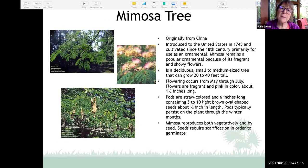And then, of course, everybody loves mimosa. When I was a kid, we would love blowing those little things off of them, and we thought they were the greatest, and they smelled great, and we'd always walk down and pull a bunch and smell them as kids. But they grow huge, and they reproduce vegetatively and by seed, and you can see the big seed pods hanging in the tree. I will be the first to say I think it's absolutely beautiful, and I really love it. It's very ornamental, with showy, very fragrant flowers, just wonderful, but it is an invasive.